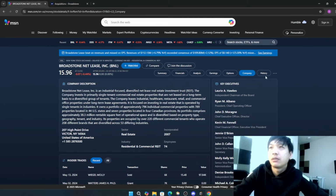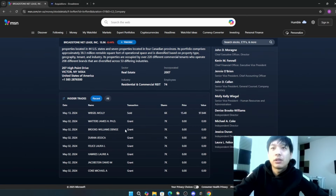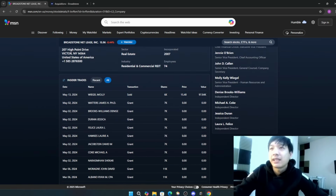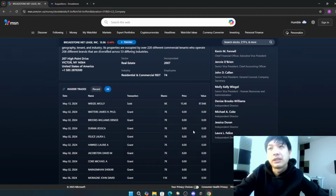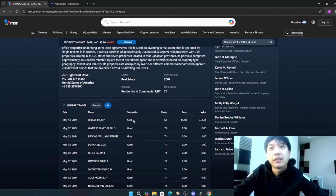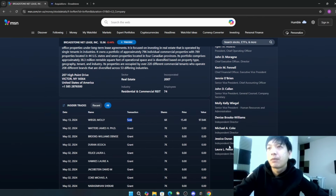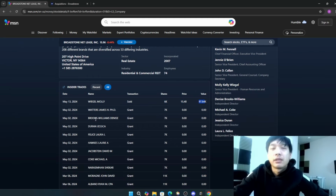So let's see. I don't see anyone really selling it; they're buying it. So it looks like insiders are buying the stock, so it's a good thing. It'll help it increase. Besides Molly, where's Molly? She's the senior vice president of human resources and administration. So Molly's the only one that sold at that price. So she made 97,048K or 84K.